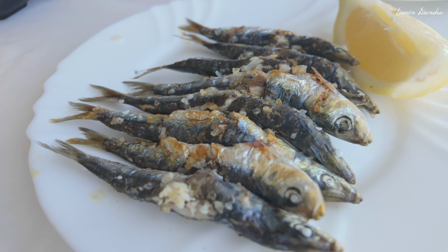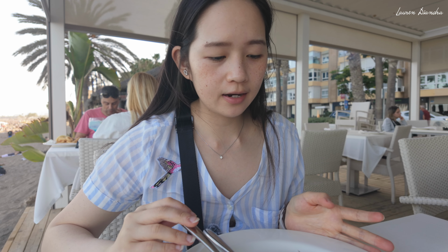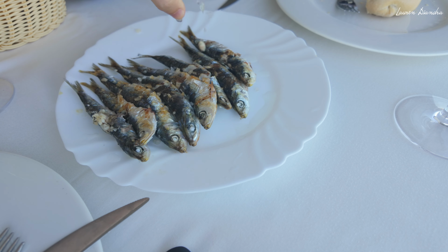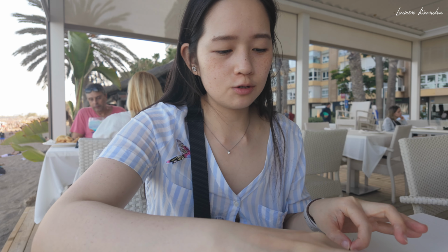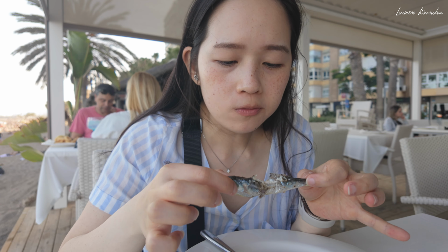So, cheers! It smells really good. Let's give this sardine a try. It looks like they've added a lot of flaky salt. We squeezed some lemon on top as well. I guess I'll just use my hands because why not? You need like Gollum.